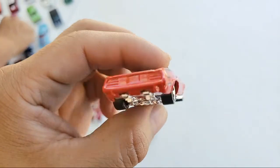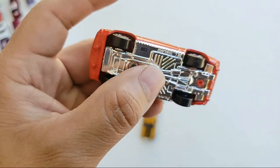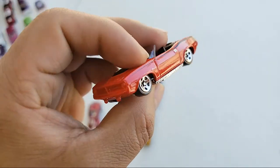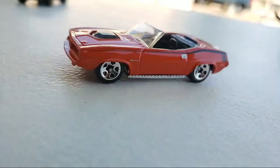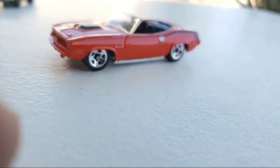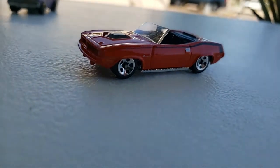But this thing looks pretty sick, dude. Not gonna lie. Nice base. Just nice. Real nice. Look at that. Look how low that thing is, man. That's what a muscle car should be, man. I'm not too much for convertibles, but that thing is nice, man.